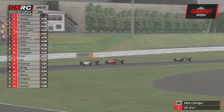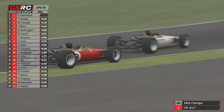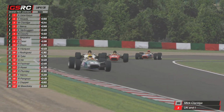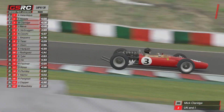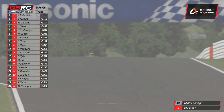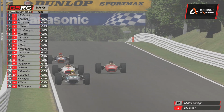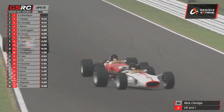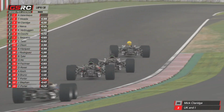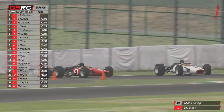Claridge is showing the nose into Spoon. I mean, he's just crawling all over the back of Togo Hisada. Once again, uses that really, really wide line to try to square up this exit, but Hisada is just too good, puts the power down up and over those exit curbs, and I feel like Claridge is just kind of like a bug at a barbecue right now for Hisada, because I think if he gets by Togo, I don't know if he's got the ultimate pace to go up there and really race for the lead. He's just kind of bugging Togo right now in the mirrors.